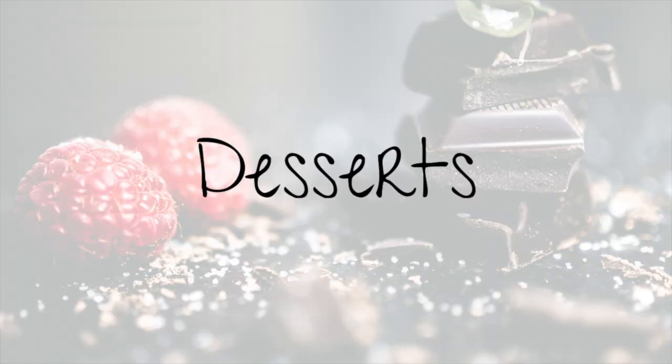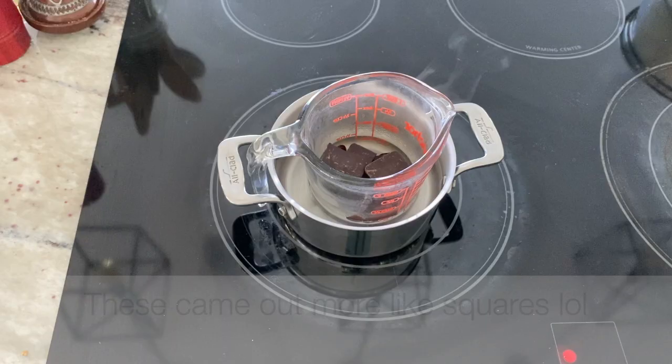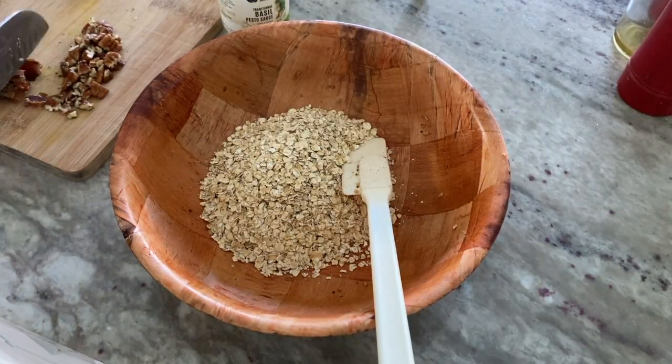Lastly, we have desserts. One of my favorite desserts to make are no-bake chocolate oatmeal balls. And all you have to do is basically melt down some dark chocolate. You can add a little brown sugar to that. You can add a little salt. You can even make it a little spicy if you want to get really creative.